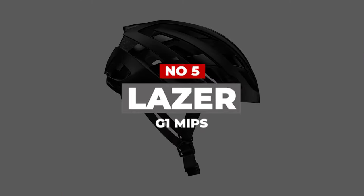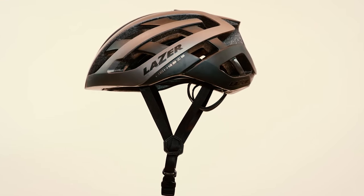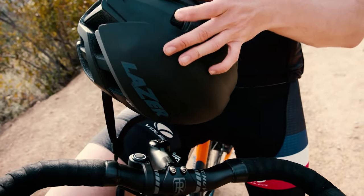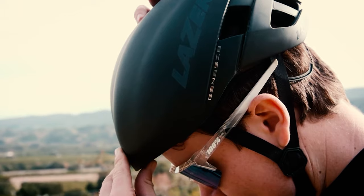Number 5. LAZER G1 MIPS. The LAZER G1 MIPS is marketed as one of the lightest helmets in its category, and to be fair, it is. Yet, I want to put the 235 grams of this helmet in perspective, because the average road bike helmet weighs 280 grams. That's 45 grams heavier, and something you will notice while riding.